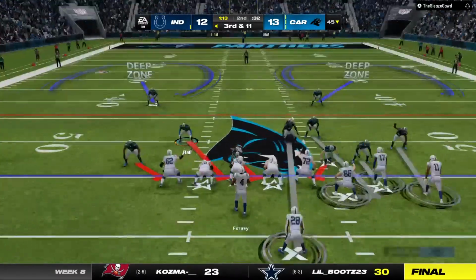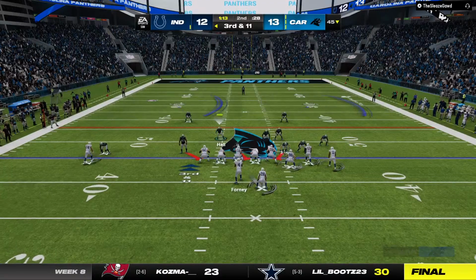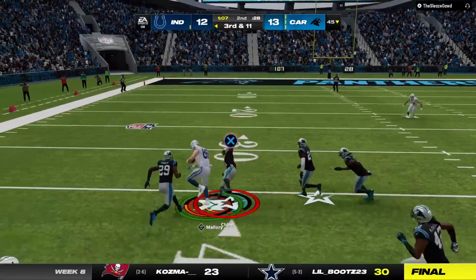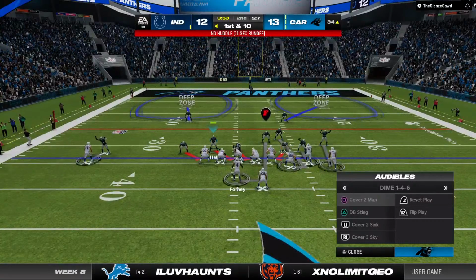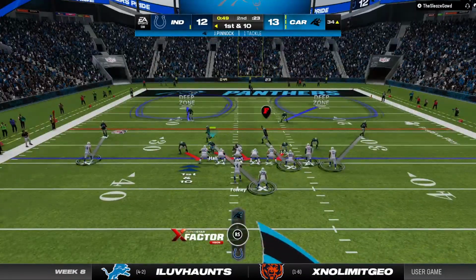So following the holding call, what can they do here on 3rd and long? He'll look to throw. Pass taken in by his big tight end. And they're going to have another first down as the tackle's made at the Panthers' 34-yard line. Now you've got to hustle your guys to the line and get them set.